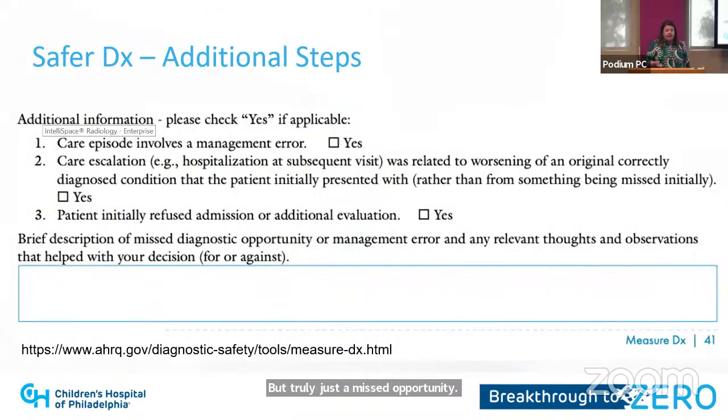Additional steps does ask if the care episode involved a management error. This also isn't always straightforward. I've debated this back and forth with colleagues as we review cases. Did it require care escalation? Was there a patient on the floor that ended up in the ICU? Did the patient factor of initially refusing admission or additional evaluation, right? Did that influence the diagnostic process? And then give a brief description on any thoughts and observations.